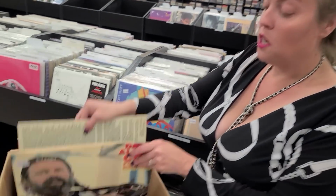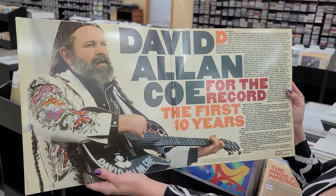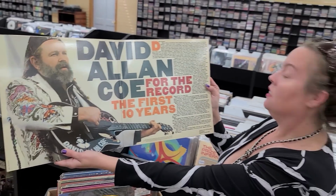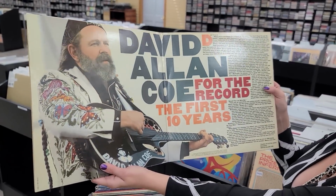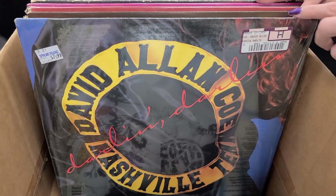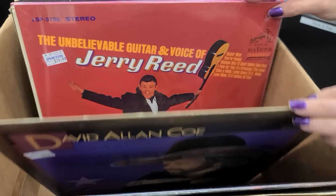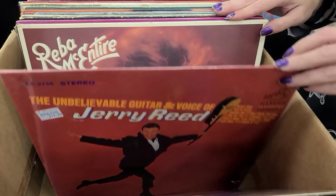David Allen Coe. It's been a while since we've had any David Allen Coe. I know. Just country rock, right? Country. Okay. For the record, the first 10 years. I got to say, that is a hell of a thingamabob in her sleeve. Yes. I couldn't think. My brain is mush today, guys. Then we got another David Allen Coe and another David Allen Coe. Jerry Reed, the unbelievable guitar and voice of. All right.